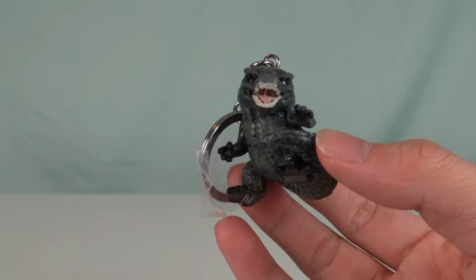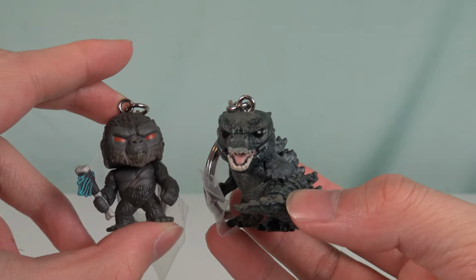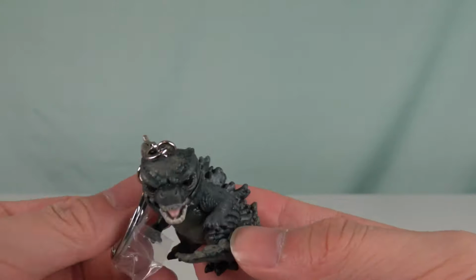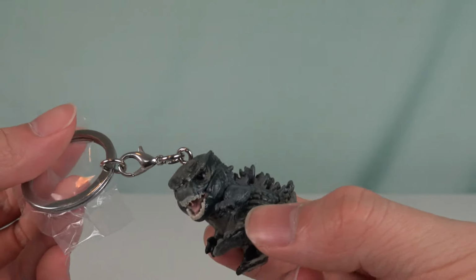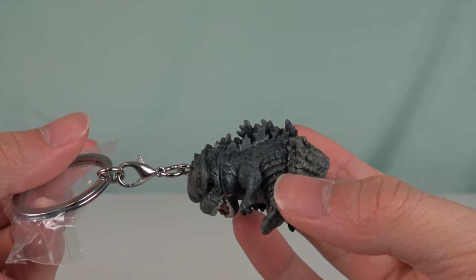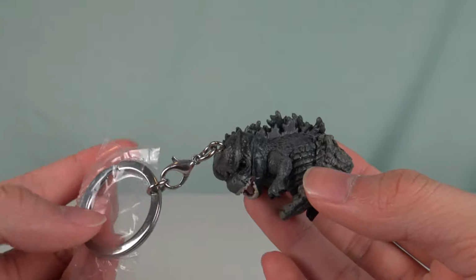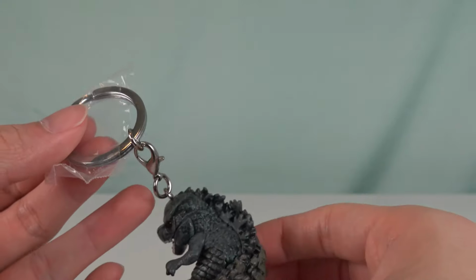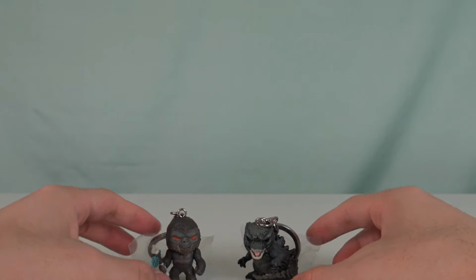I like the Godzilla better than the Kong. Sorry, Kong, but Lizard here wins, not Monkey. And I think this is a really, really good keychain. Find it if you can. I barely found it. I got lucky. I was not willing to pay scalper prices for it. I got lucky in the comic book store. So that is it. Let's put this away and wrap up the video.